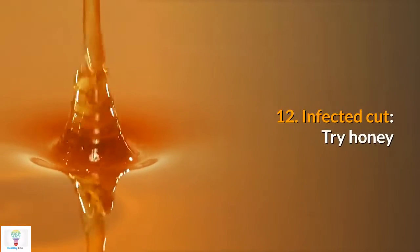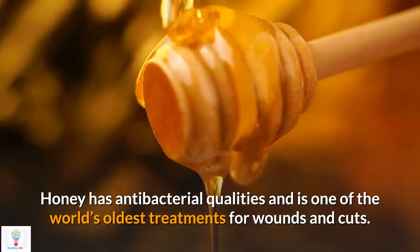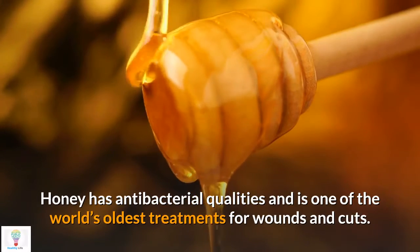12. Infected cut, try honey. Honey has antibacterial qualities and is one of the world's oldest treatments for wounds and cuts.